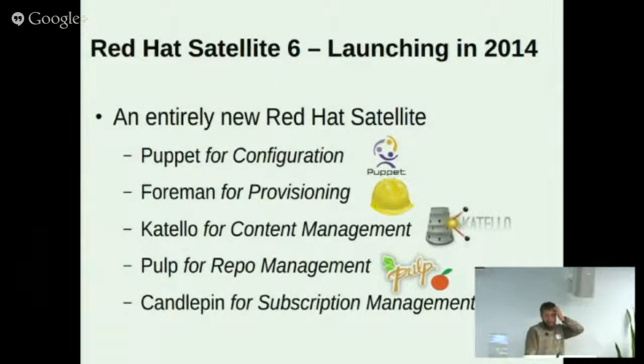One of the exciting things is, does anybody use Red Hat Satellite? Nobody does. Okay, it's not exciting then. Basically, they have completely redone their product, which I mentioned is for the management of multiple systems. It will also allow management of the release cycle of the software.